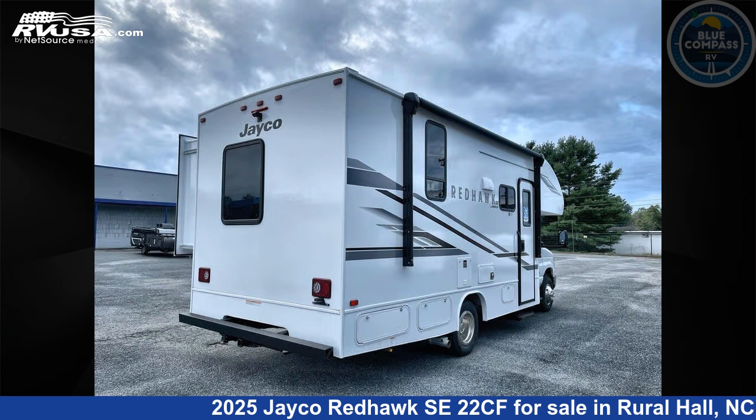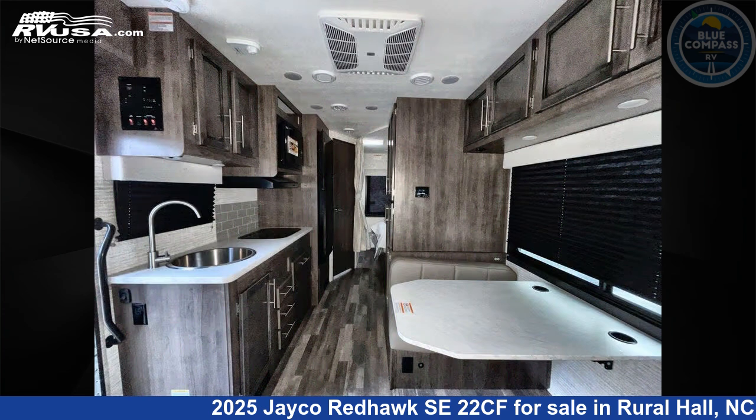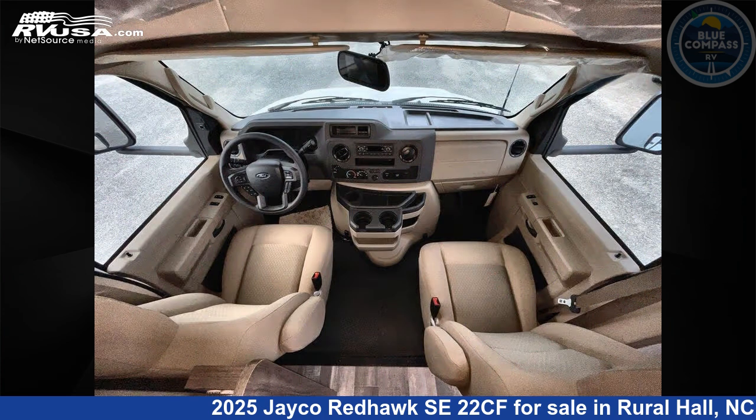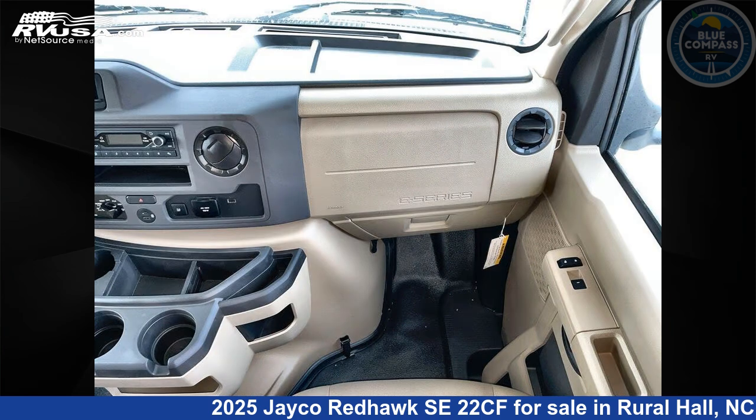This new Jayco is 24 feet 0 inches in length and features sleeps 5, Slideout, and 44 gallons fresh water capacity. The floor plan layout of this Class C features Bunk Over Cab. This 2025 Jayco Redhawk SE 22CF is built on a Ford E350 chassis.